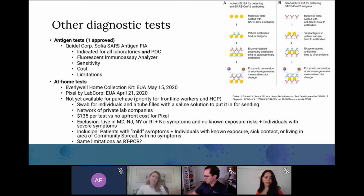So in theory, these tests can be used to diagnose individuals infected with the virus, but only one test has received EUA approval from the FDA earlier this month. It's called the Sophia 2 SARS antigen, made by Quidel. It's a lateral flow immunofluorescent sandwich assay, described here on the right-hand side. You need a little tabletop device to read it. Its indication for use is the qualitative detection of a nucleocapsid protein antigen from SARS-CoV-2 from a nasal swab. The EUA approval applies to moderately and highly complex labs, but it can also be used at the point of care. These tests are typically cheaper than molecular tests or RT-PCR, but more expensive than lateral flow cassettes.